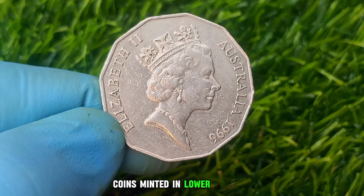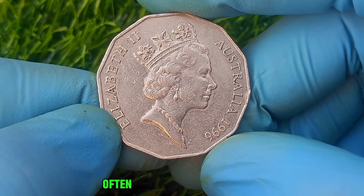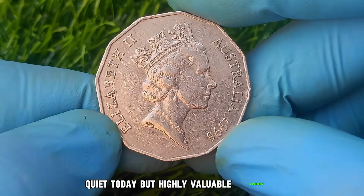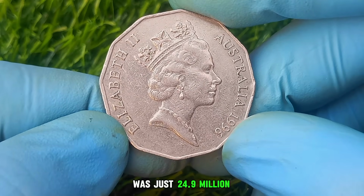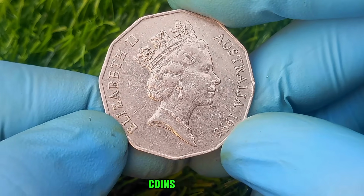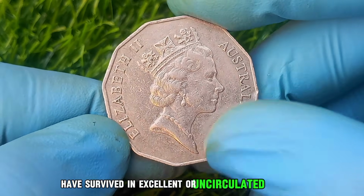Coins minted in lower numbers and preserved in high grade without special editions often become numismatic sleepers, quiet today, but highly valuable tomorrow. Let's talk numbers. The mintage for the 1996 50-cent coin was just 24.9 million, a moderate figure in terms of Australian circulation coins. However, very few of these have survived in excellent or uncirculated condition.